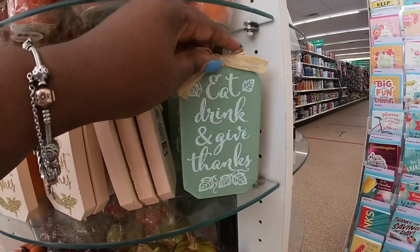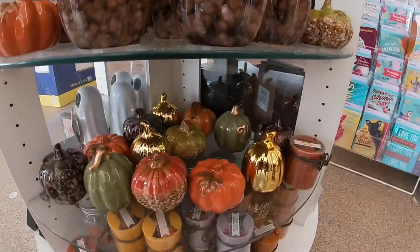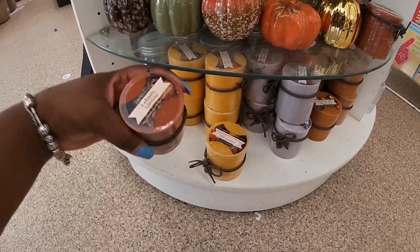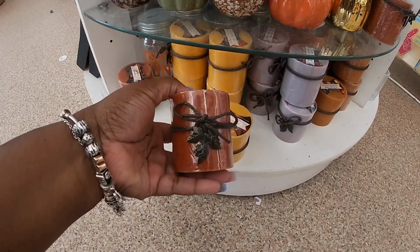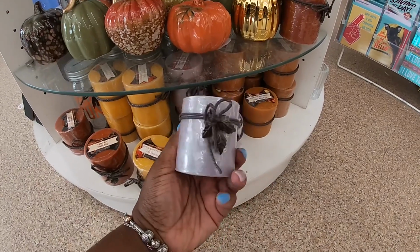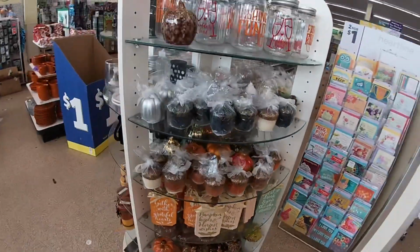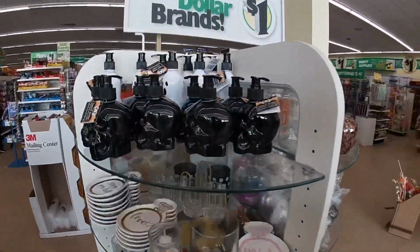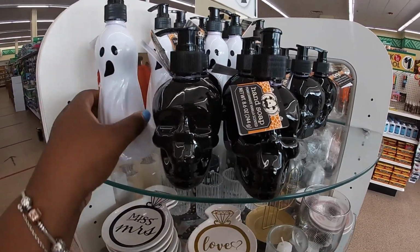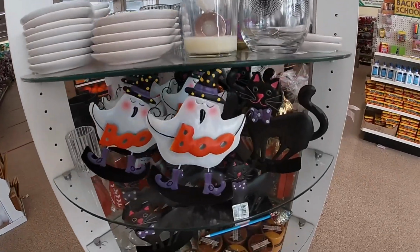These were here last year, but they brought them back. Eat, drink, and give thanks. Pumpkin shy. Caramel. White birch. And harvest cider. Little cute soap pumps. Black skeleton and the ghost. They just have the ghost and the cat.